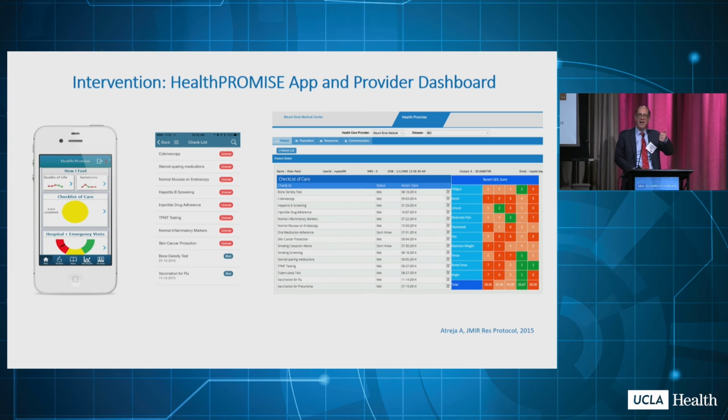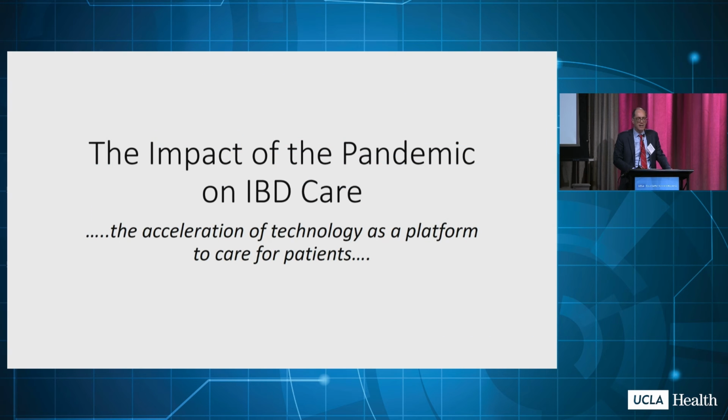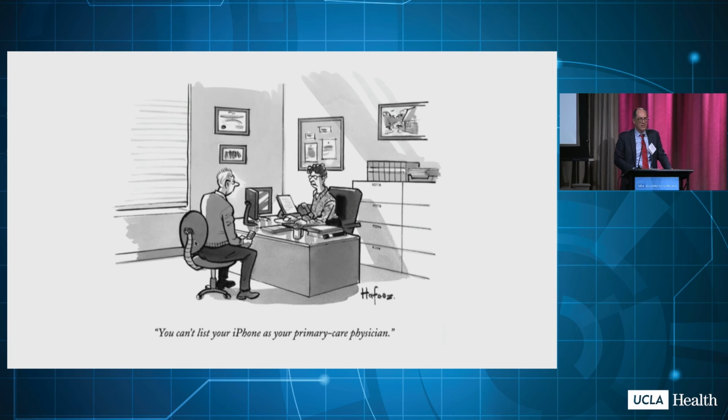But nonetheless, how many times do you look at your phone every day? It's here, and this is not going away. And if anything, this is going to be accelerated by the pandemic. So this is an interesting cartoon that came from the New Yorker. You can't list your iPhone as your primary care physician.